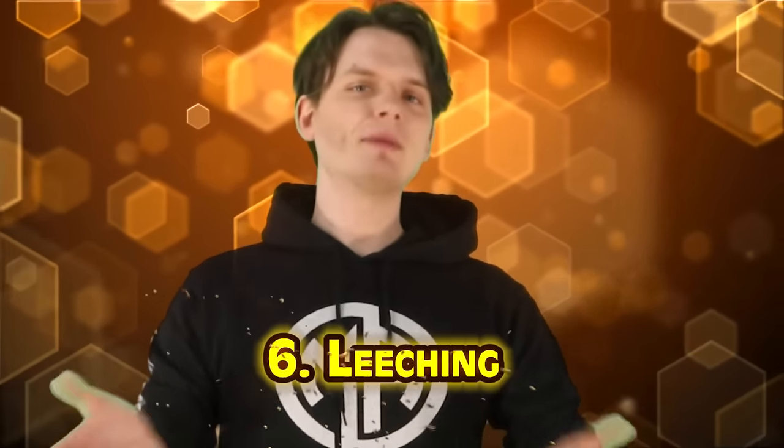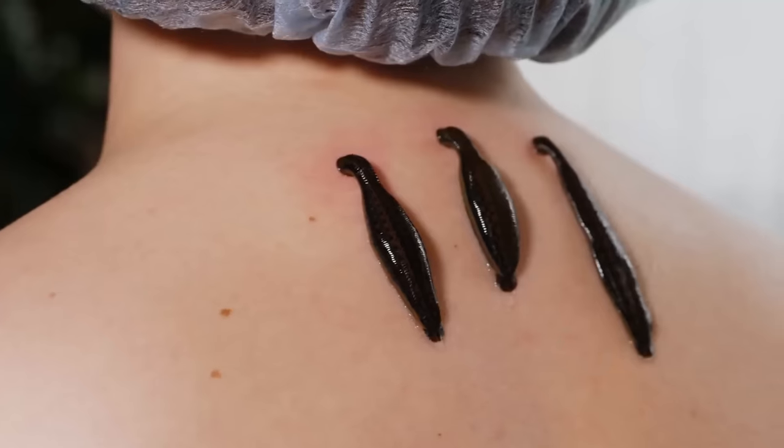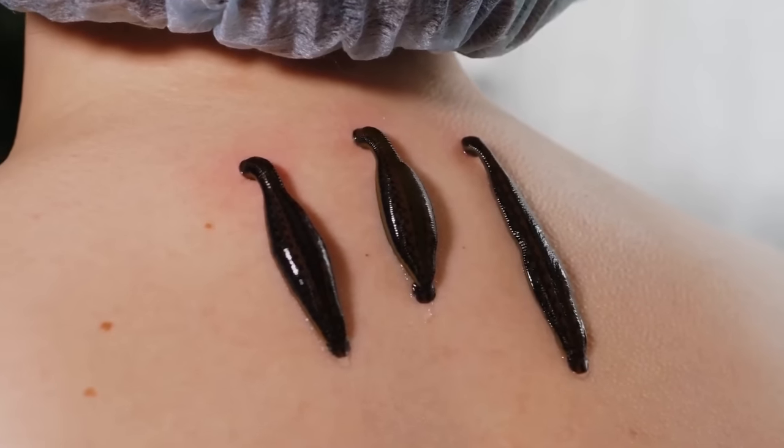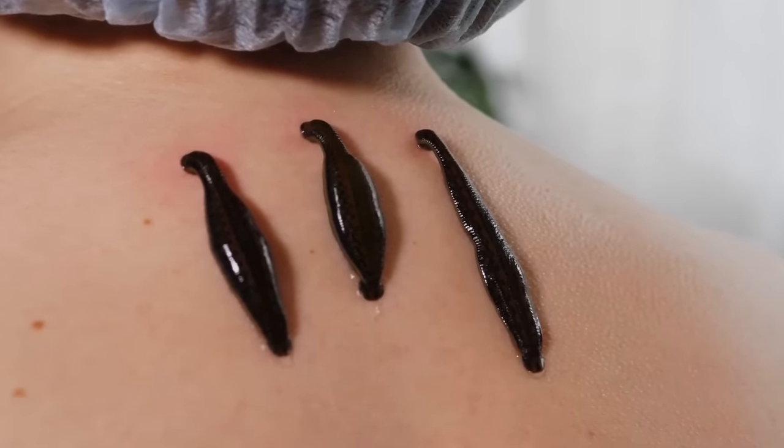Number 6, leeching. Now, this one is probably a little more well-known as far as absolutely disgusting historical practices go, but that doesn't make it any less disgusting. Leeching has been used for thousands of years, dating all the way back to ancient Greece and Egypt, when bloodletting was a much more common practice.